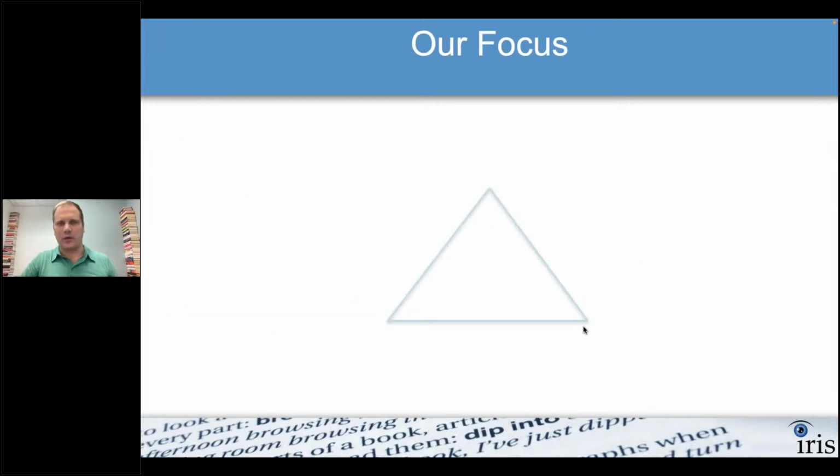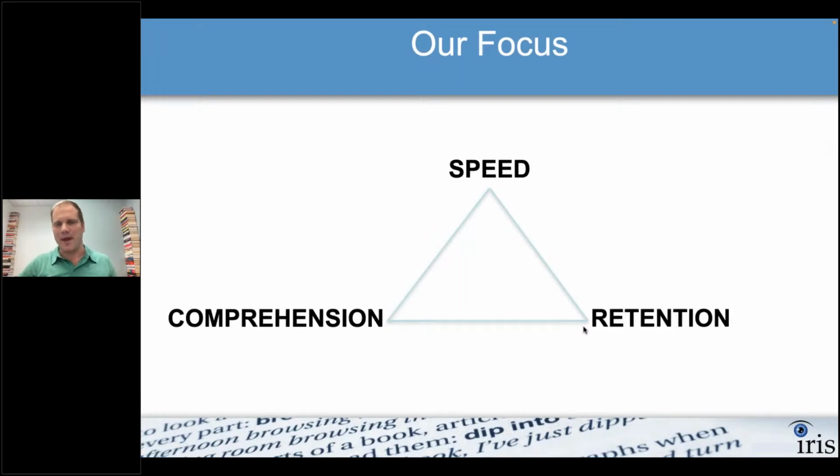Now, our focus here as readers should be really in 3 areas, and that is speed, we want to read faster; comprehension, we want to understand the material; and retention, we want to remember what we've read. So all 3 of these areas need to be solid if we're going to be efficient. Now, I do want to draw a distinction between these two, because some people think that comprehension and retention are the same thing when there's a subtle difference.